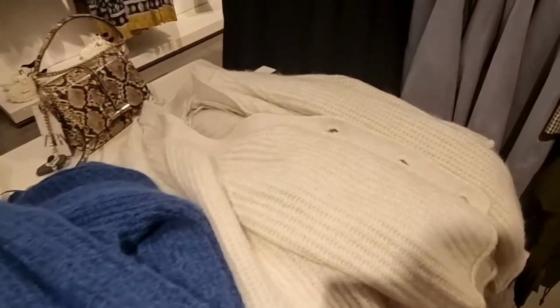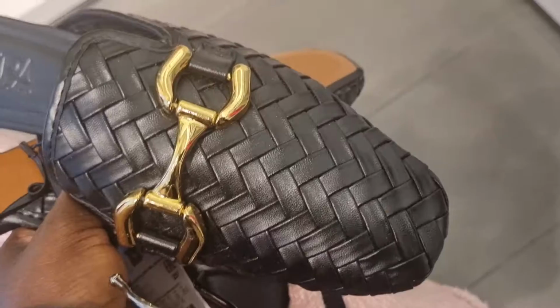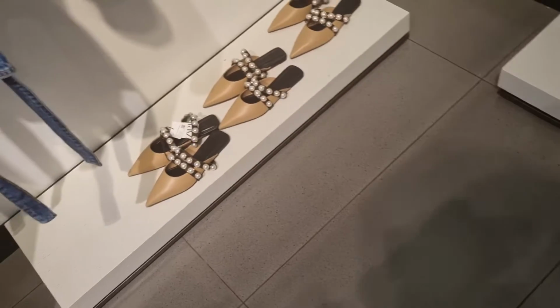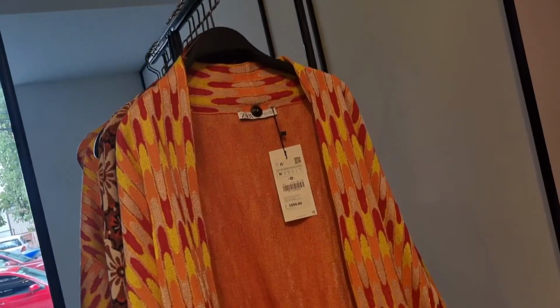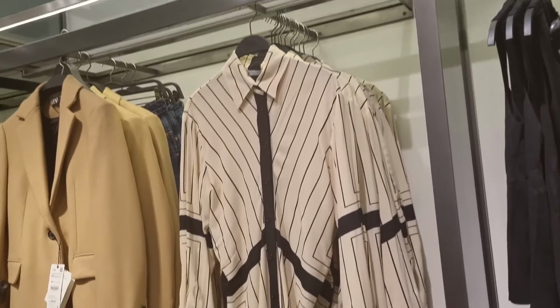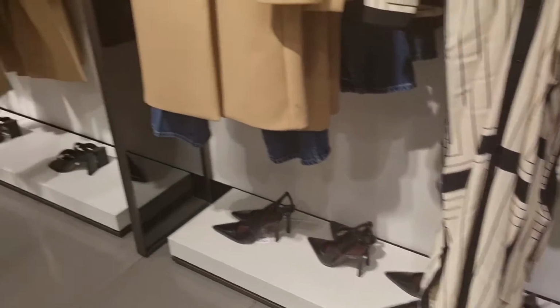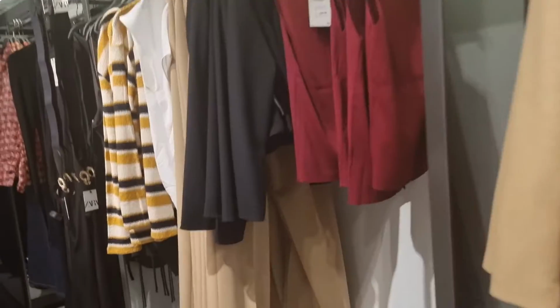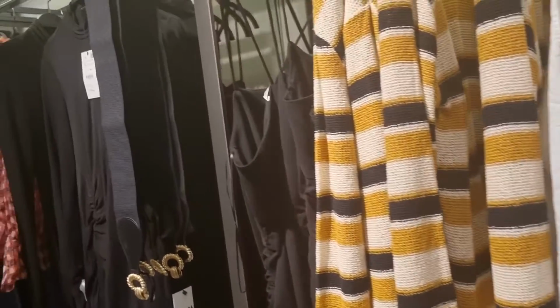So with the start of fall, it was definitely more of the chunky sweaters, the flats, and lots of embellishments on the shoes. And I was definitely excited for that. I absolutely love bright colors, and they had a nice mix of blacks and whites, but definitely the colors that I love. And so I wanted to bring you guys along as I picked out different pieces.